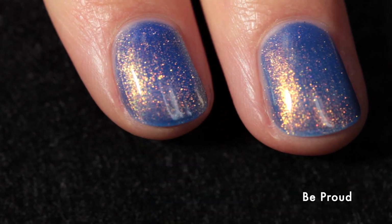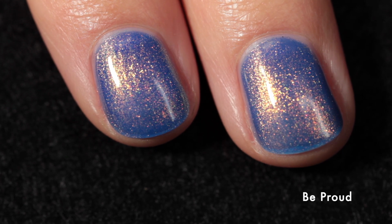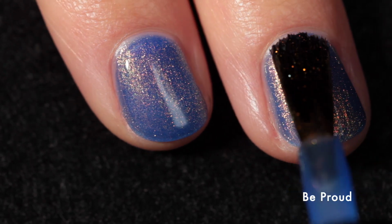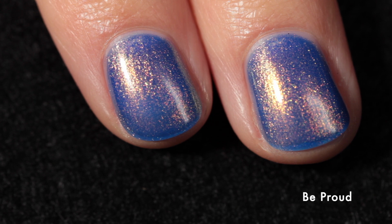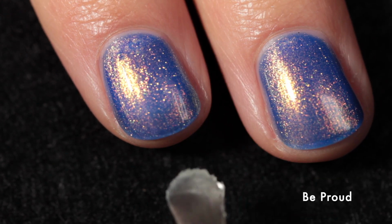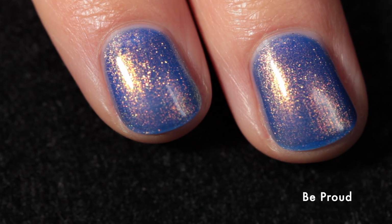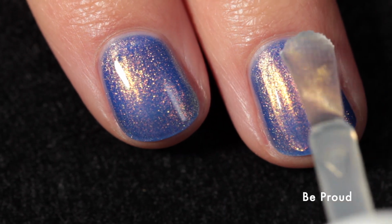I've had other similar blue polishes with Aurora shimmer, but none of them compare to this one. This one definitely packs the rainbow in the bottle, and I also just love the base shade of blue. It's one of my favorite colors. It's really like a primary blue. It's super beautiful. And again, this one was 3 coats and top coat.